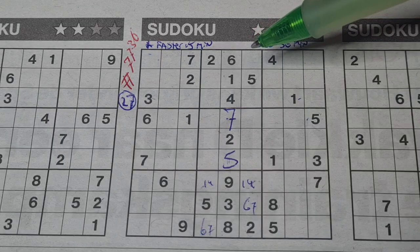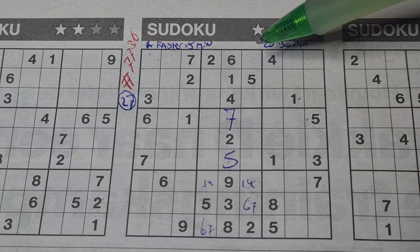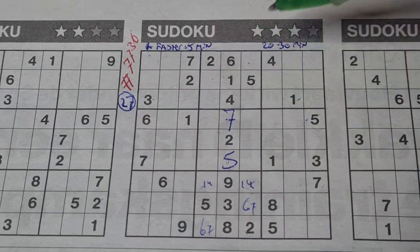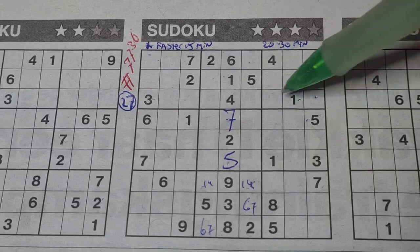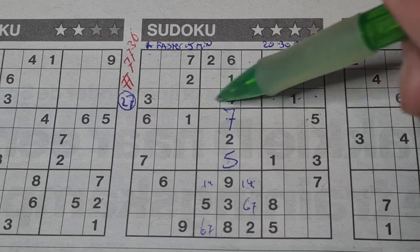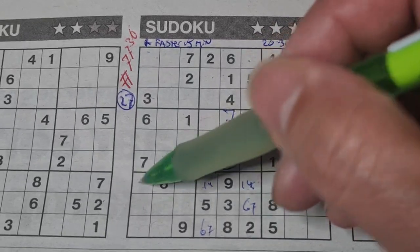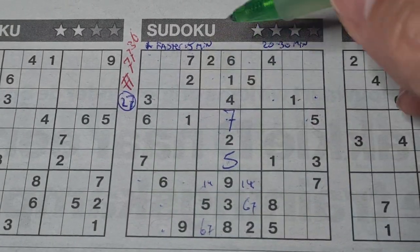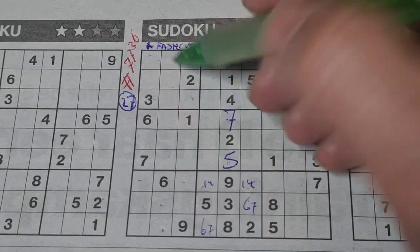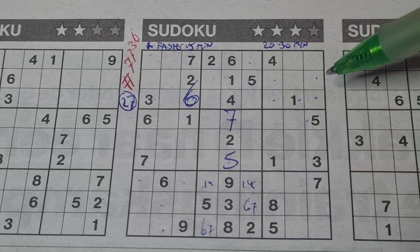Alright, and now 3. Need a 2 here. Need a 7 and 8 and then 9. Okay. So need a 7 here. 6 in the first column, 6 in the second column. So the third column only place left for 6 should be there. Alright. 6 here. The 1 here.